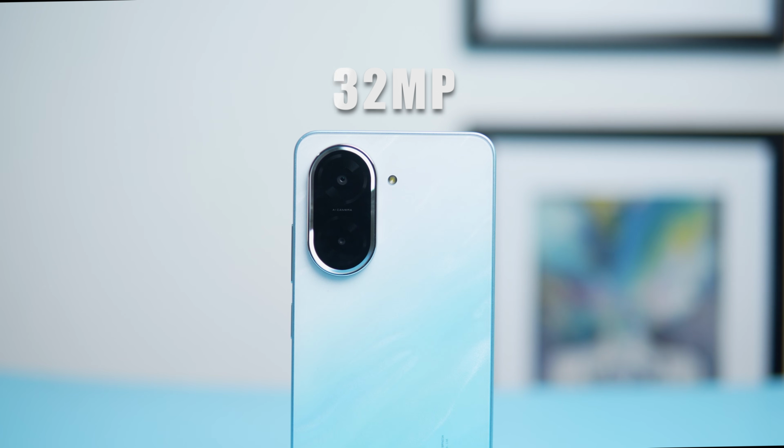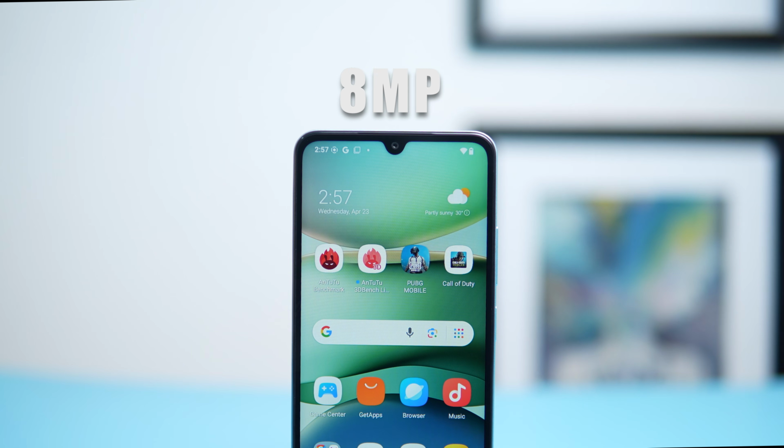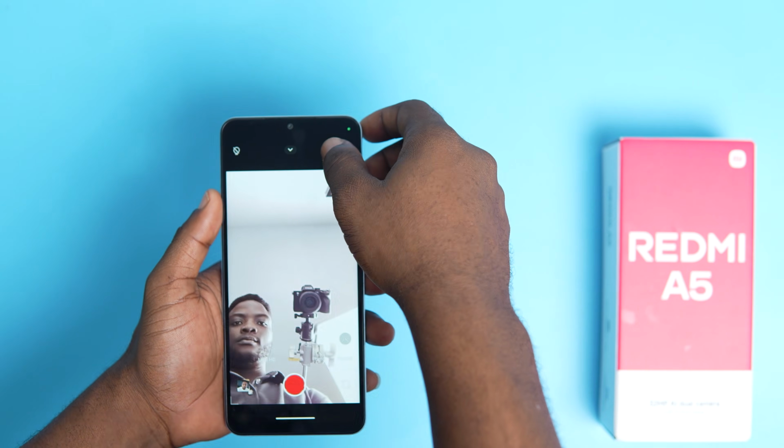The Redmi A5 comes with a 32MP AI main cam and shoots 1080p videos at 30fps. The 8MP front camera handles selfies decently and it records at 1080p too. I would say the camera is not the best feature of this phone, but check out the photos and videos I took and you decide yourself.